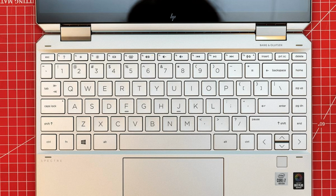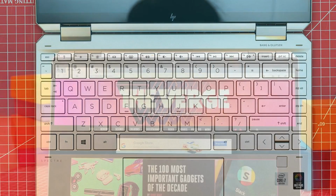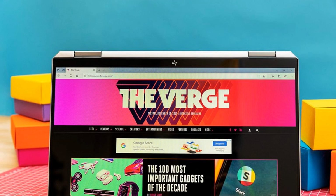HP boasts that the X360 13 is now the world's smallest convertible with 90% screen-to-body ratio, which is such a hilariously heavily qualified claim that I had to share it with you. Even with those shrunken bezels, HP still managed to include a Windows Hello compatible webcam above the display, something Dell doesn't offer. There's even a hardware kill switch on the side of the computer for privacy protection, though I'd have preferred a physical shutter like the one found on HP's Elite Dragonfly business laptop. If you don't want to use facial recognition to log in, there's a Windows Hello fingerprint scanner just below the keyboard that works exactly as you'd expect.